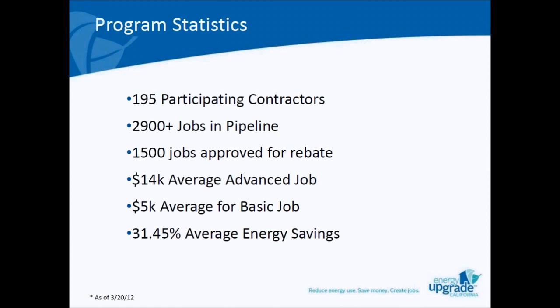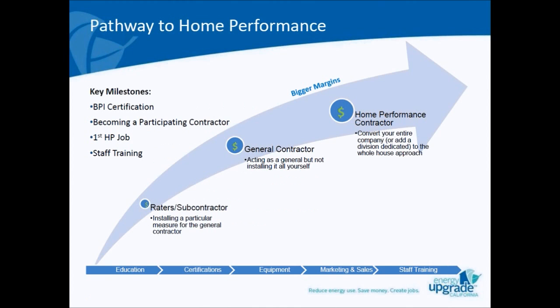So as of June, there were 231 participating contractors, so that's up about 30 since March. There were 2,900 jobs in the pipeline. We're currently at 3,700, and about 2,800 of those have been approved for a rebate. The average advanced and basic job costs still hover around $14,000 and $5,000, with the average energy savings around 30%. Those last couple of statistics are still correct. So in terms of participation, we really have a relatively low number of participating contractors in the program. We do encourage new enrollment, and we hope that reviewing some of these contractor snapshots will give you an idea of what existing business models work for these successful contractors.